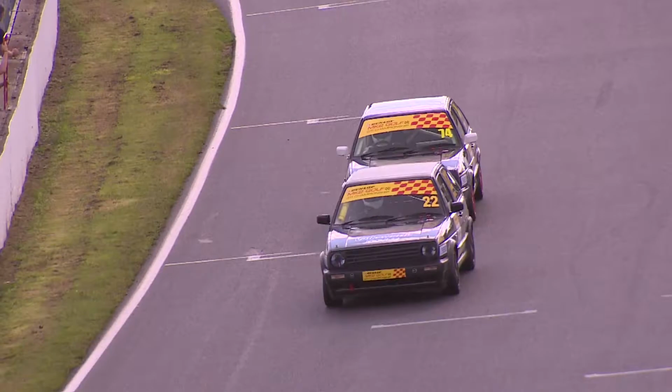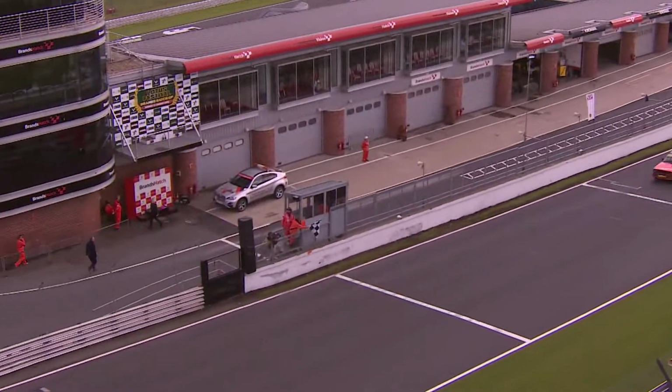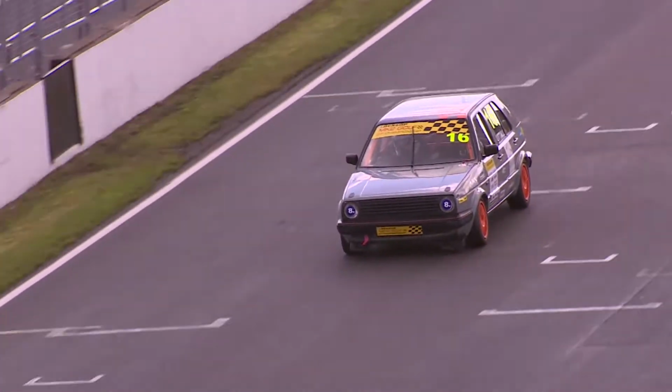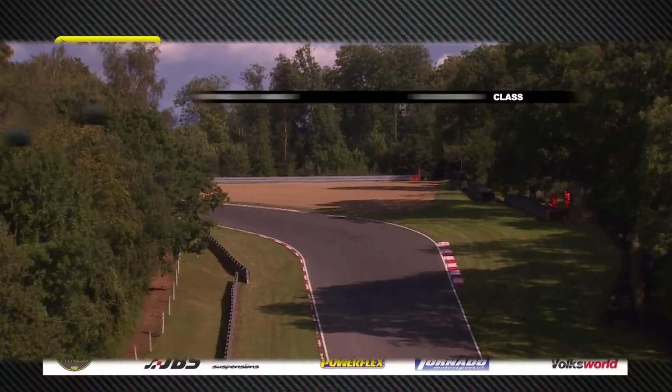All about second place. Looks as if Adam Hance is just going to be able to do it. Indeed he does, by fractionally over a tenth of a second, with then Tom Witts in 4th, Stuart Lynes in 5th, and Alex Nuttall an excellent 8th place and 8 valve victory.